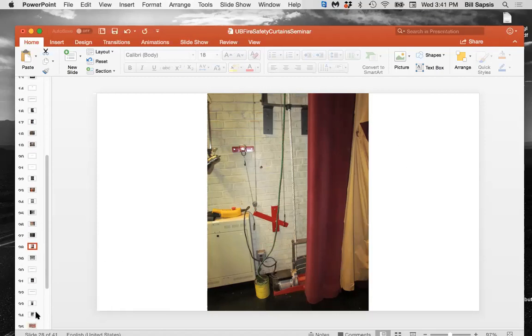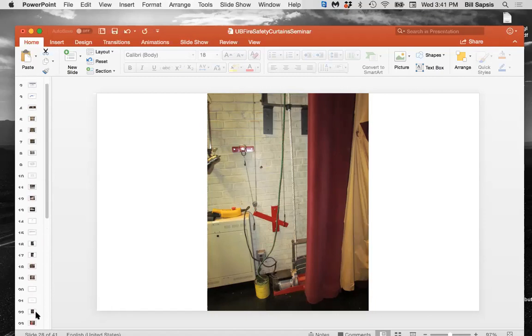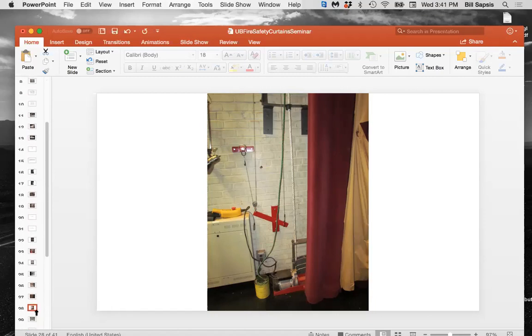Hopefully that's clear. The last thing I want to point out, and please ask questions if you so choose, but the thing to remember, going way back to the beginning of this discussion, is that the fire curtain has to come down and seal the proscenium opening.